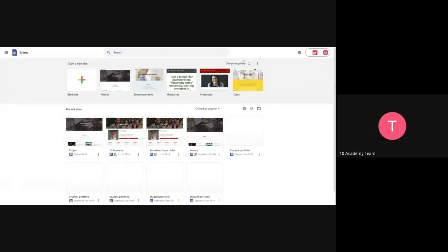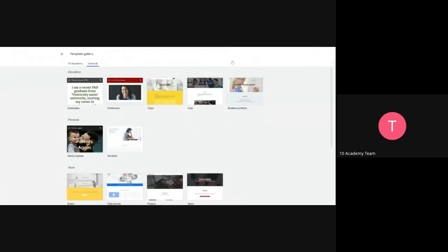you have a template gallery. For me, I have original profiles here, but if you're new, they won't be open here. So you go to the template gallery. And for the first time, I think you'll need to sign in. And then, yes, I can sign in.